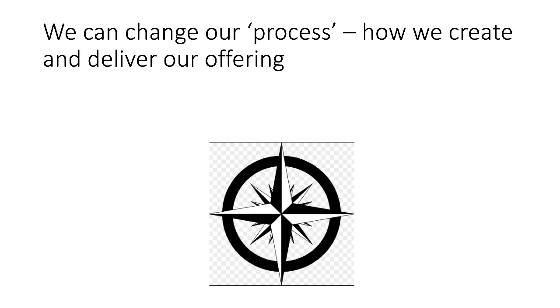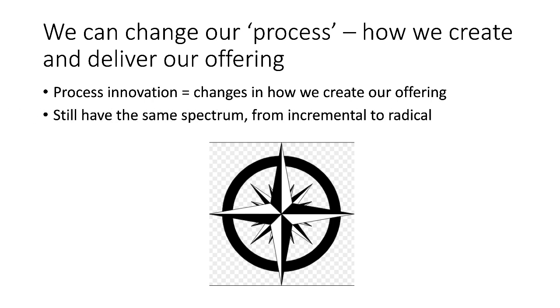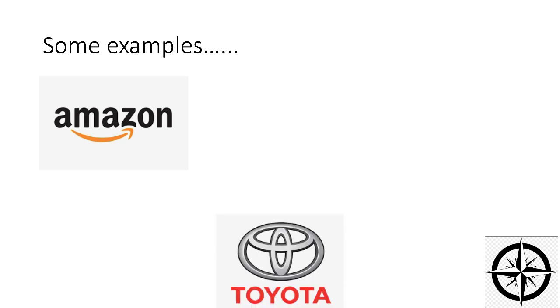Now we can also change our process, how we create and deliver whatever it is we offer. And here again, what we're talking about, changes in how we create that offering, still involves that same spectrum, from incremental through to radical innovation. Again, let's look at a few examples. If we think about Amazon, what Amazon did was make some fundamental changes to retailing, moving, first of all, books and then many other products from the physical space to the virtual space.